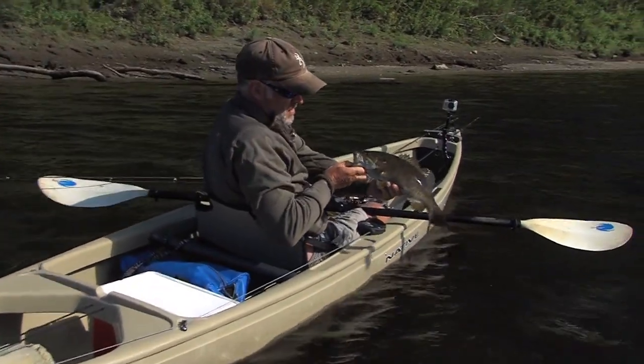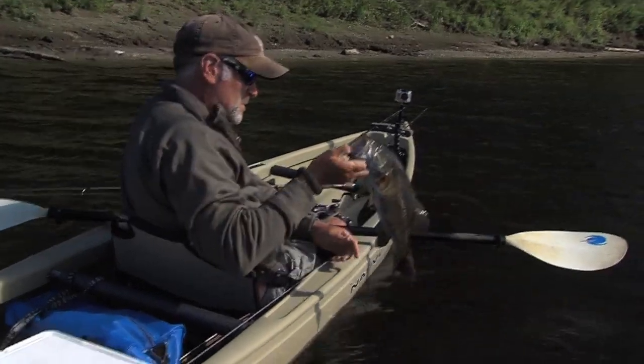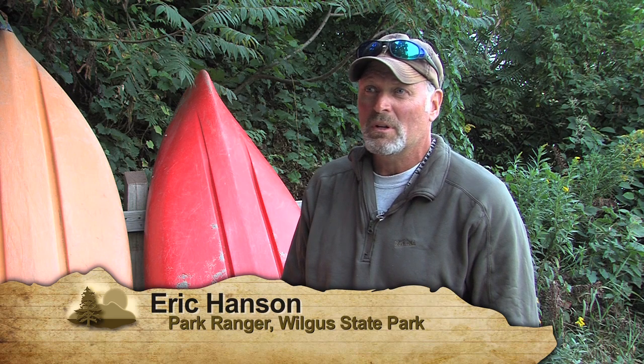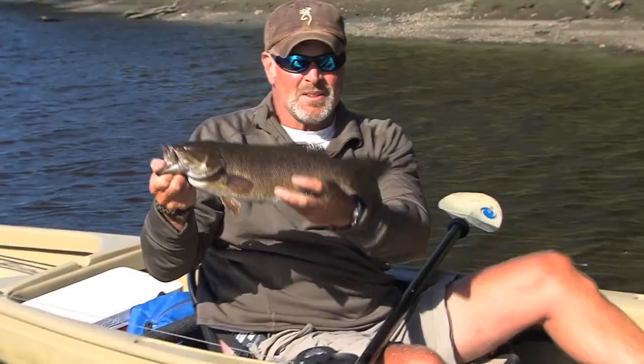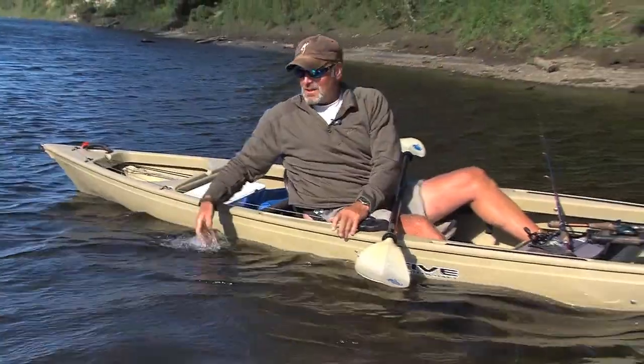The bass fishing in this section of the river is basically untapped. You have limited access. River depths on average are only about 3 feet, so you have very few power boats. It's primarily canoes and kayaks. Year in and year out, it's consistent, decent smallmouth fishing. Back it goes.